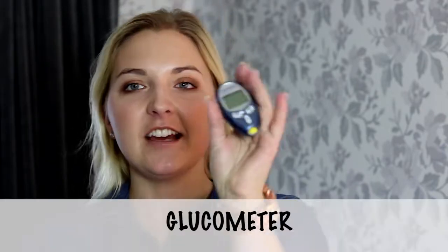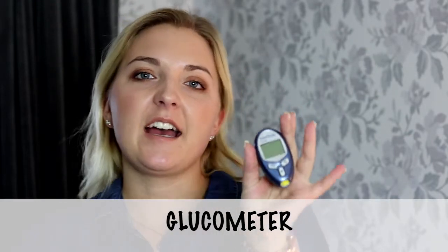So the first thing I want you to go and click online and buy is a glucometer. There you can see how your blood sugar is during the day. In the beginning, I would suggest that you measure your blood sugar every time you have a meal, first before you start to eat, and then 1 to 1.5 hours after your food, you will test and see how your blood sugar is affected by this food.